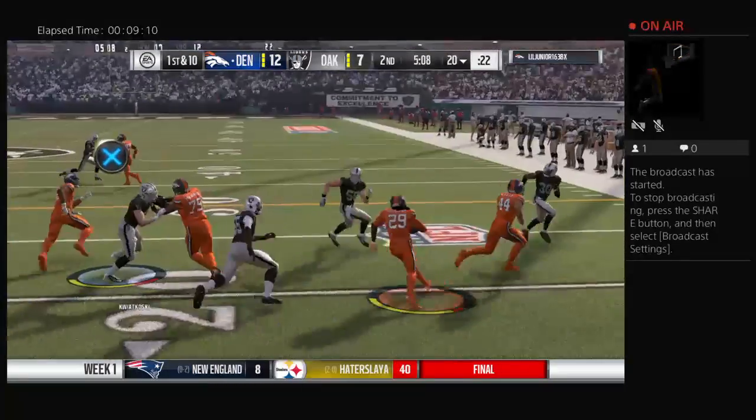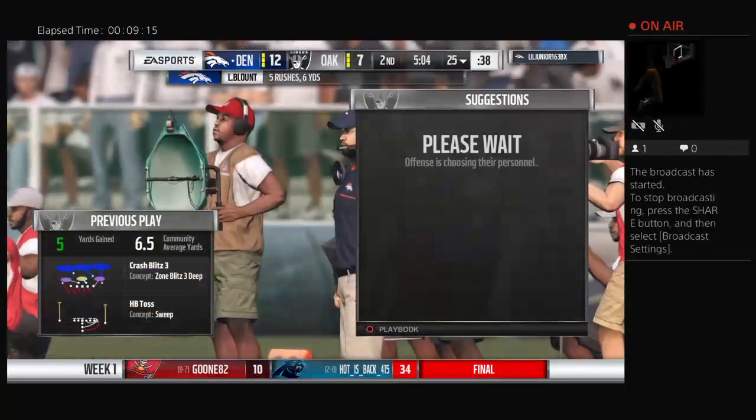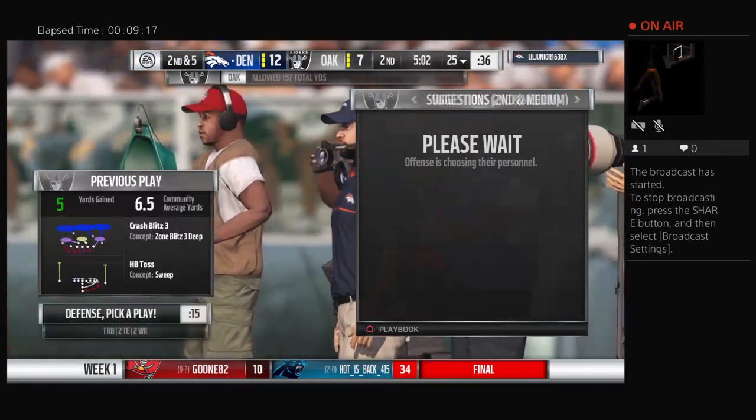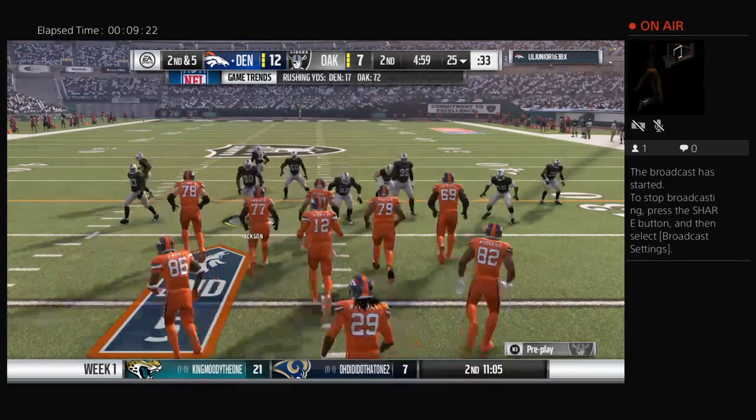They'll begin here with Blunt. And he'll find some space up to about the 25. 5 yards is the tally on first down. That brings up 2nd and 5. So 2nd and medium, 2nd and 5 now.